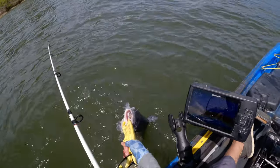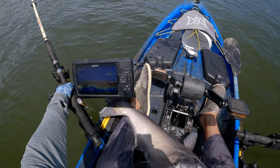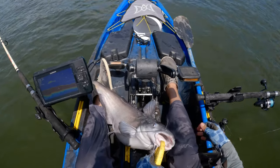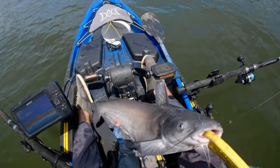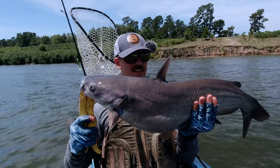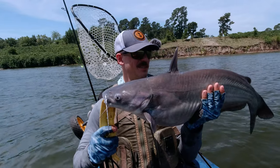There we go. Nice fish. Whew. Look at that one, huh? That might be the biggest one. It's close to it. Nice blue cat, I think. If it's a channel cat, let me know, but I think it's a blue. He's grunting at me here.